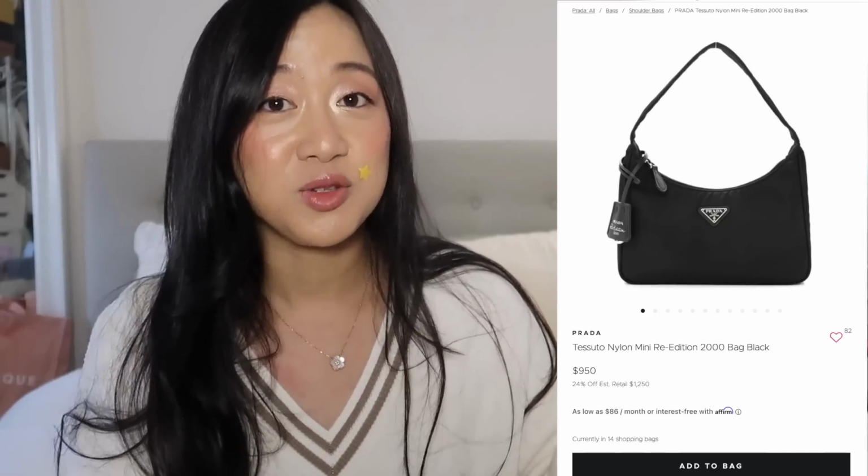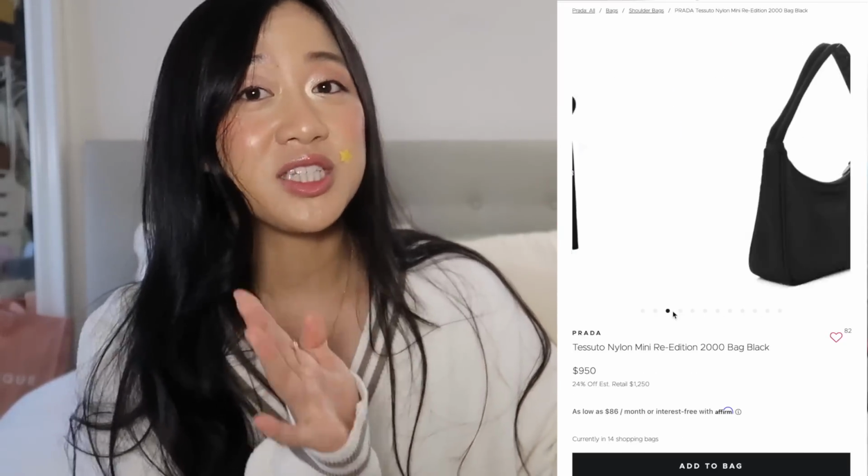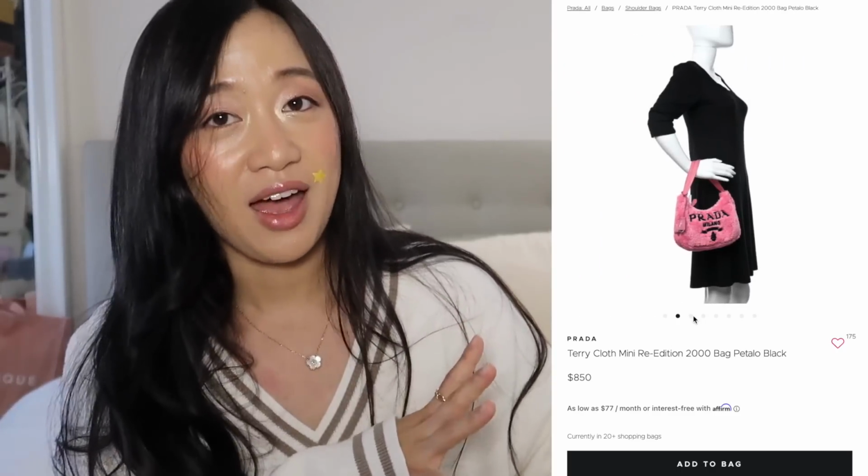I know a lot of people like the Prada re-editions as kind of their starter bag. Two of my friends have the Prada re-edition and they got theirs pre-owned as well, and it's just fantastic. So lots of options, give it a whirl. I know the shearling one that a lot of the celebrities really like, they also have this on the website.